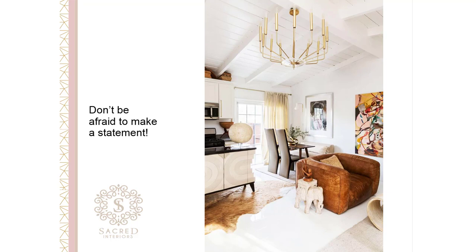Another tip is don't be afraid to make a statement. Most people are captured by these big chandeliers and big pieces, and they really love them, but they get afraid to purchase them. And my answer is always don't be afraid. Make a statement in your entryway. Make a statement in your dining room or your living room, even your bathrooms. Don't be afraid to be bold.